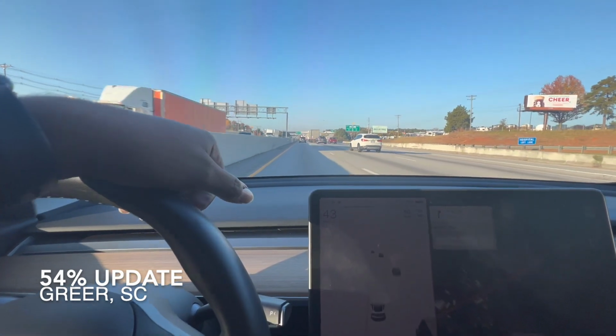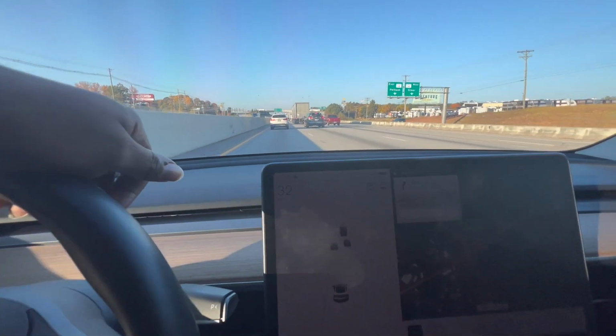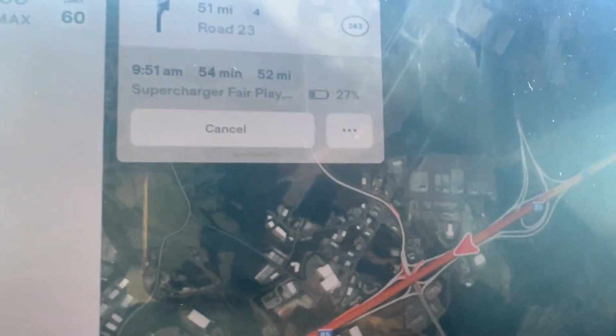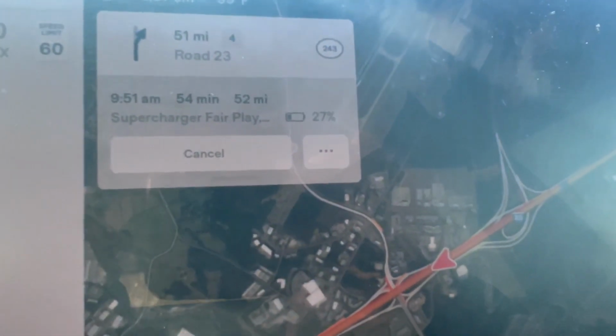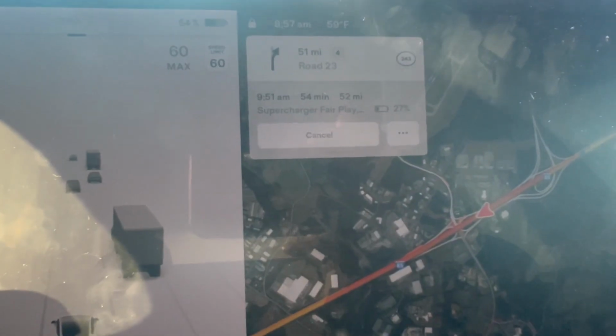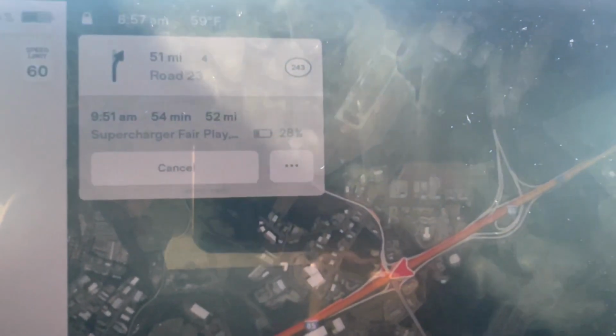All right, I wanted to wait until 50%, but I'm hitting some traffic here in Greer, South Carolina. So I figured I'd do it at 54%, since I'm going to be in traffic anyway. At the last update, I was going to get there with like 30 or 31%. And now I'm down to 27% getting to the Fairplay Supercharger, which is perfectly fine. Like I said, there was plenty of swing that could have happened, which it apparently did. There were a lot of 55 zones where I was going in the upper 60s. It's not like I was super speeding either. I was going with the flow of traffic.